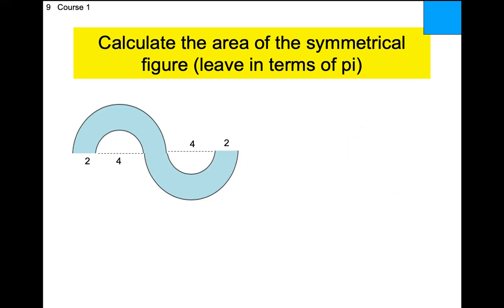Notice it says leave in terms of pi. What some of you might have to do, I'm not saying everyone, but some of you may have to redraw the shape, okay? For you to figure out that what you're really doing is big circle minus little circle. Well, a circle is pi r squared. So we're doing pi r squared of the big circle minus pi r squared of the little circle. Without pi, though? No, we're going to leave pi. We're just not going to multiply by pi. You got to have pi in the formula. We're just not going to multiply by it, okay?